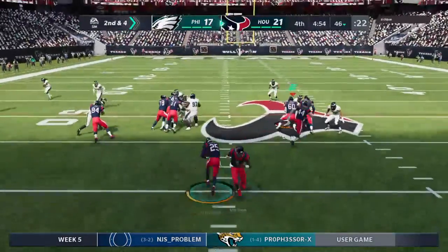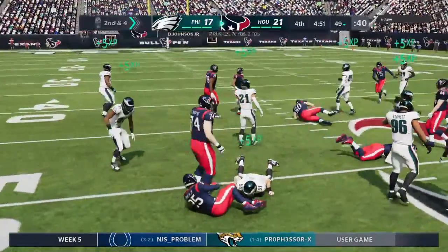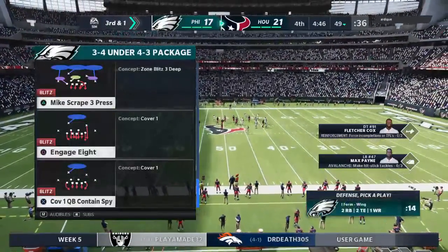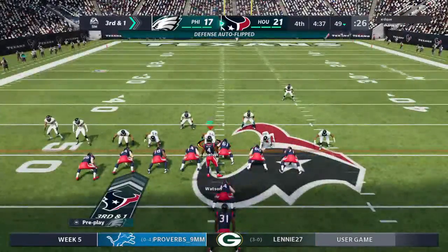You're taking charge. Here's Johnson. He's been busy this afternoon. And down he goes at the 49, a 3-yard pickup. Brandon, all things considered, they have to feel pretty good about getting that type of a gain, considering the blitz that they just had against them.